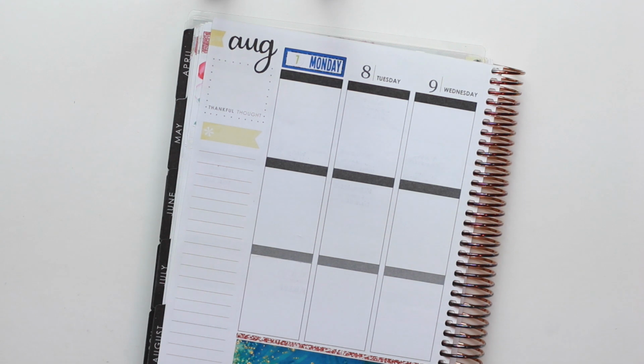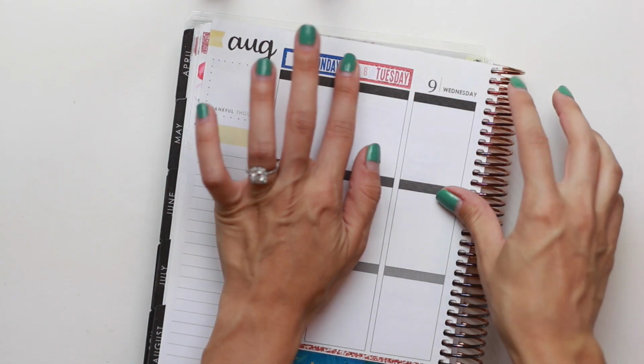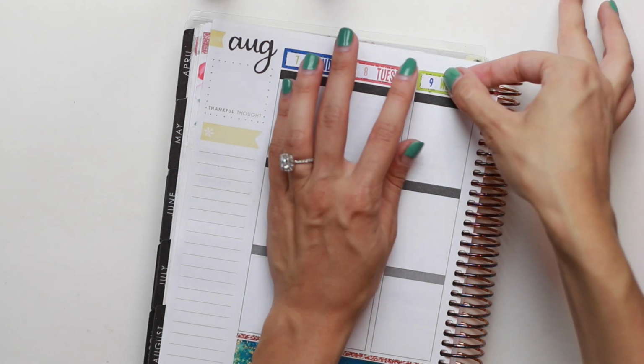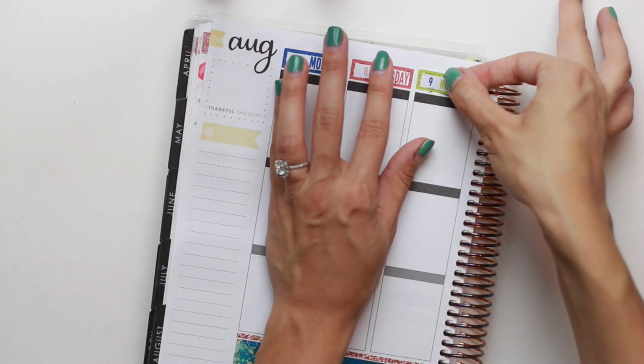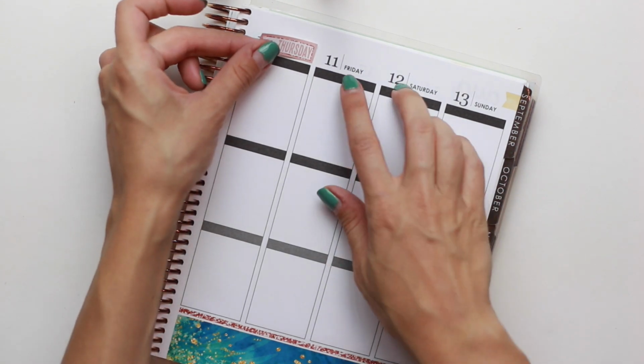But anyway, I did go ahead and put down the 2 strips of bottom washi. She does offer the 2 strips, the thinner and thicker one, so I did create some white space down in that area just because I like some breathing room. So some of the thicker bottom washi did hang off the page. I just trimmed it off.